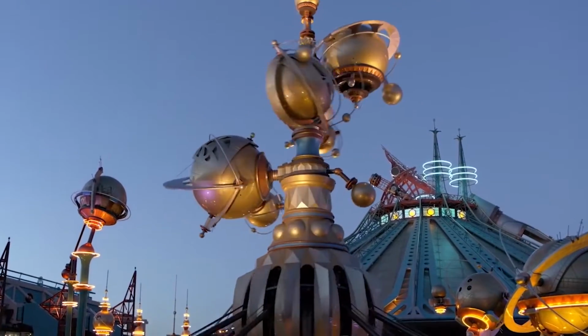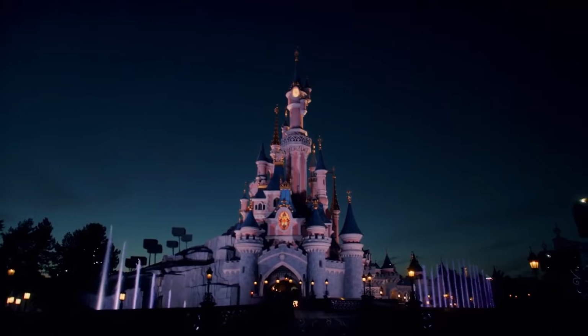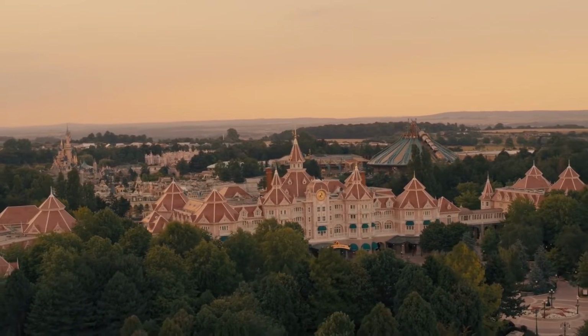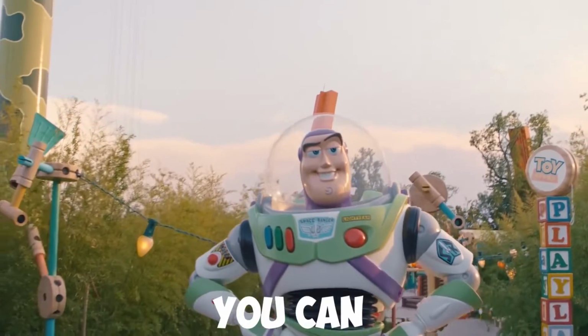How is it achievable in a place known for attracting large crowds? The crowds at Disneyland may be terrible. However, with the right approach, it is easy to avoid most lines. To know how you can skip lines at Disneyland, keep watching.